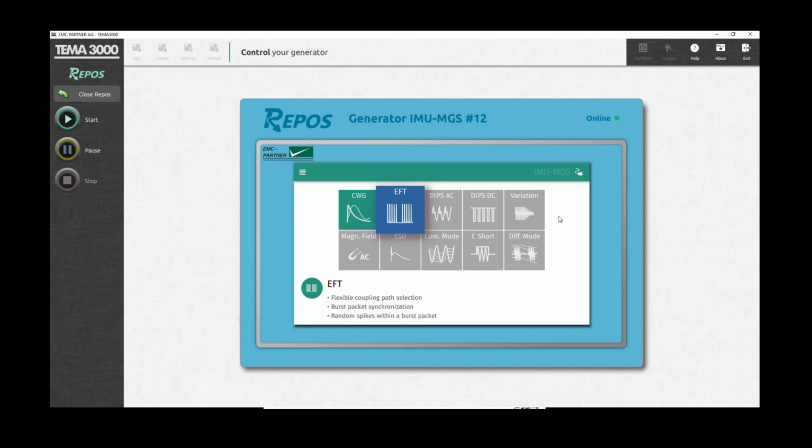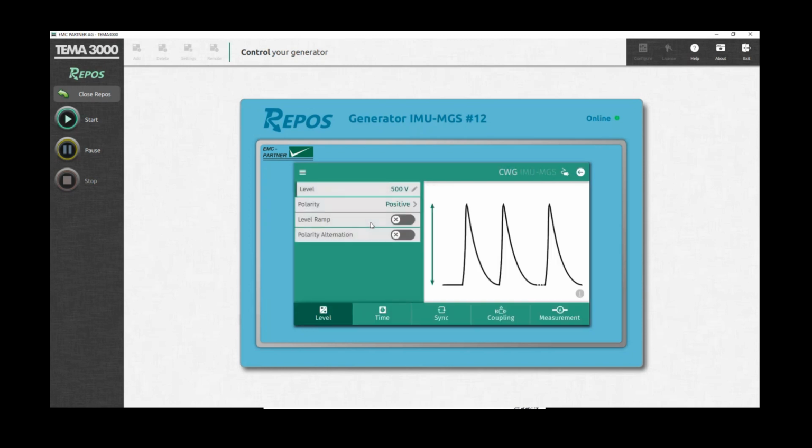So let's go ahead and set up an actual test. So let's do a surge test. And I'll show you how to set up the test, run it, and I'll show you the built-in reporting feature. IEC 61000-4-5 surge says to execute a test for AC power ports with 5 positive pulses, 5 negative pulses, each at 0, 90, 180, and 270-degree phase angles for each coupling path.